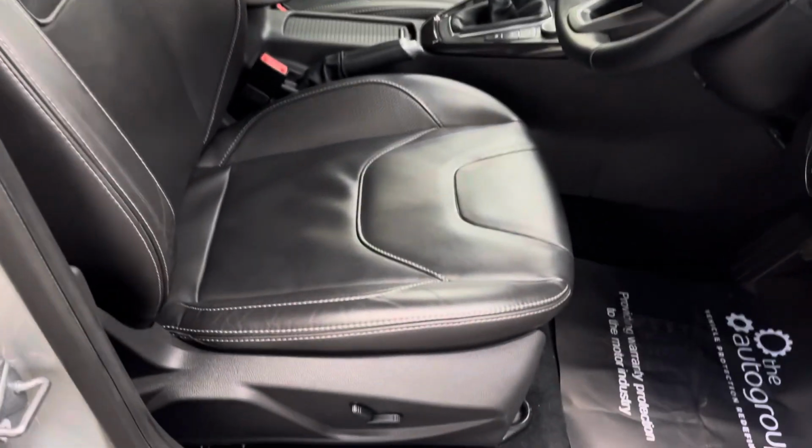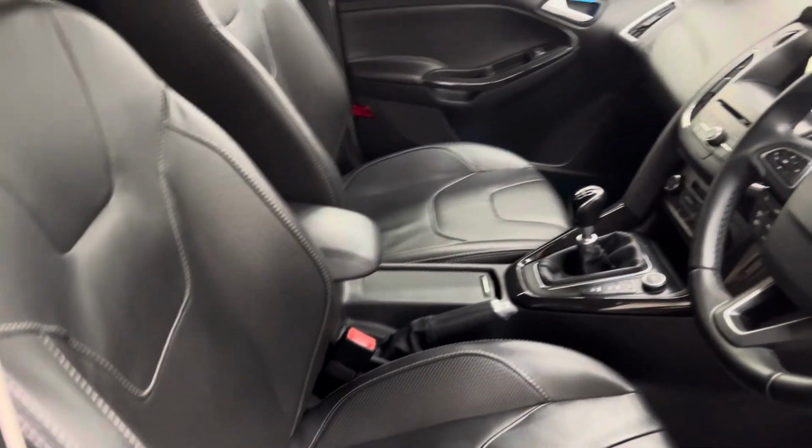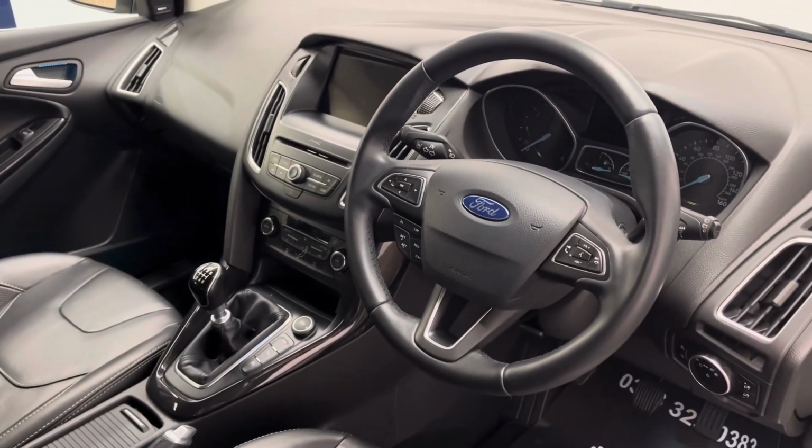And then finally, you have your black leather seats there. The driver's side is electric, and these are also heated, so really comfortable. As well as the satellite navigation, you've also got your DAB radio and Bluetooth.